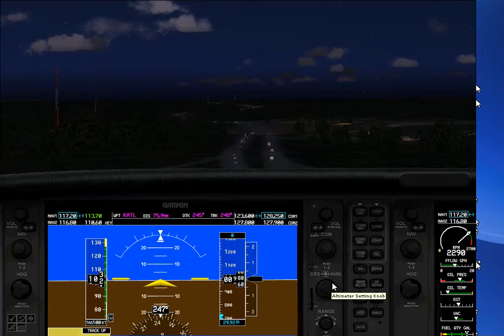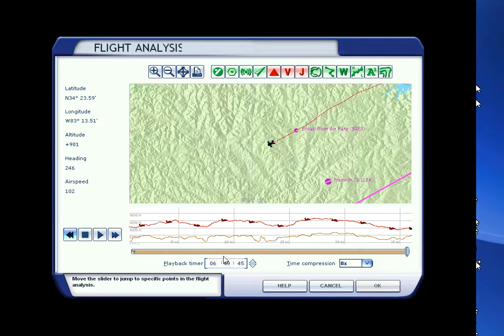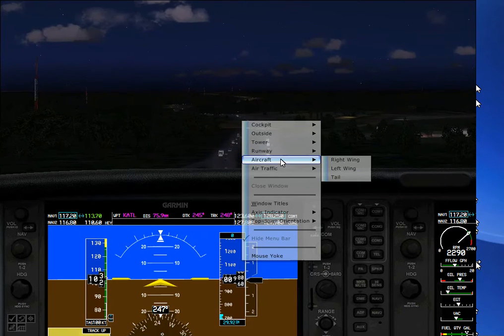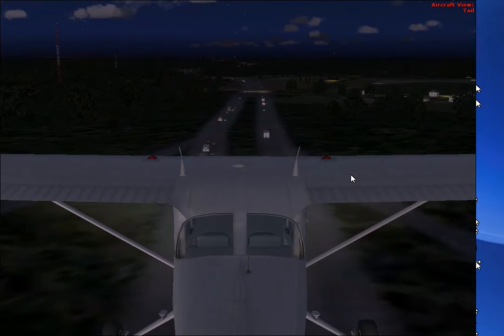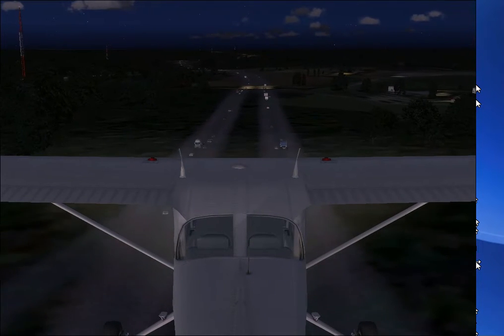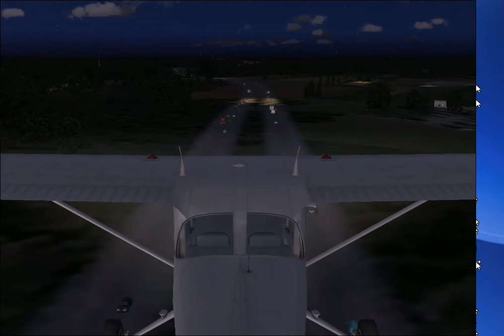You have to go like this. Then you have to click View Flight Analysis. Then it'll tell you. See, 6:49. And then you click Cancel, and then you click Continue Flying. Don't click End Flight. That's worse than crashing your game, because if you click End Flight, you just basically cancel your flight.